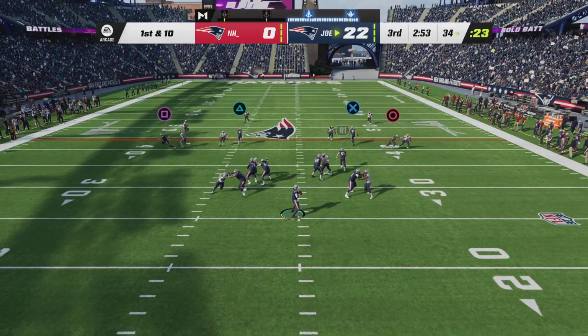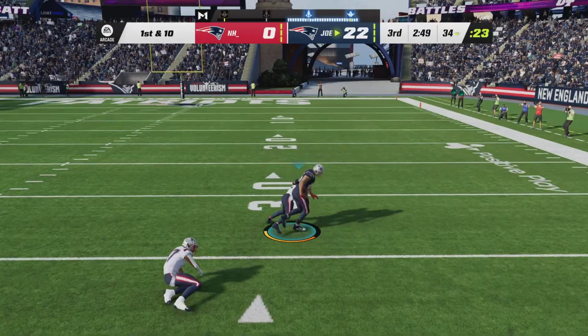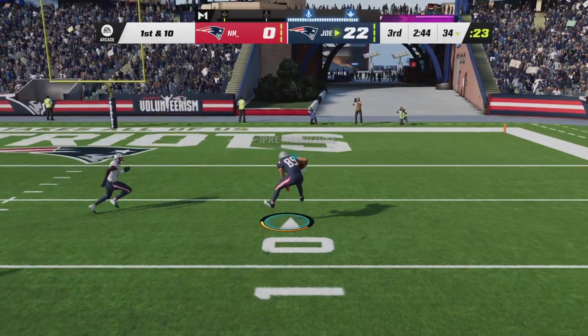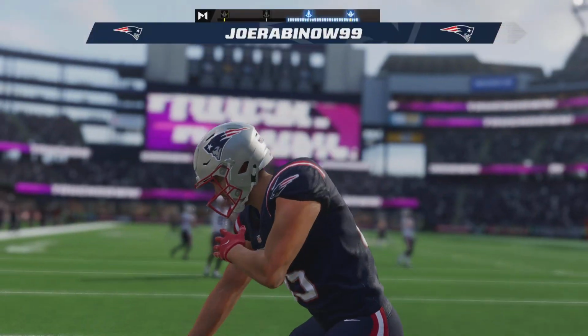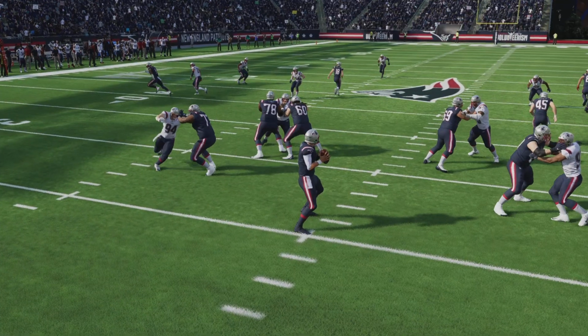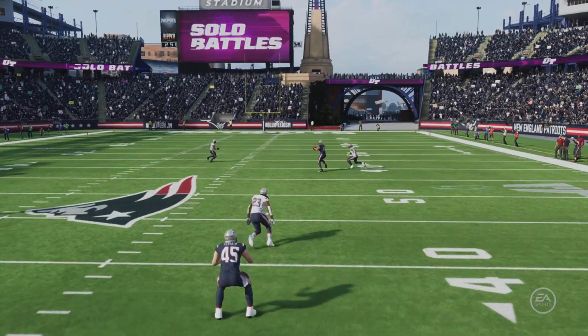Now it's Burrow. Open man, the tight end Henry. And some space here. Touchdown. Hunter Henry. 2 catches, 2 touchdowns here so far. And the Patriots are able to strike quickly to add on to their lead.